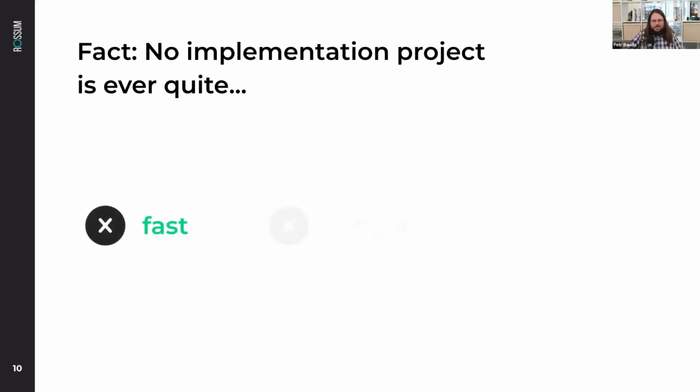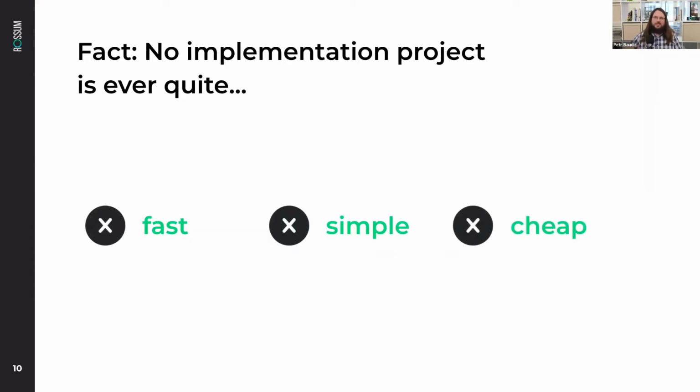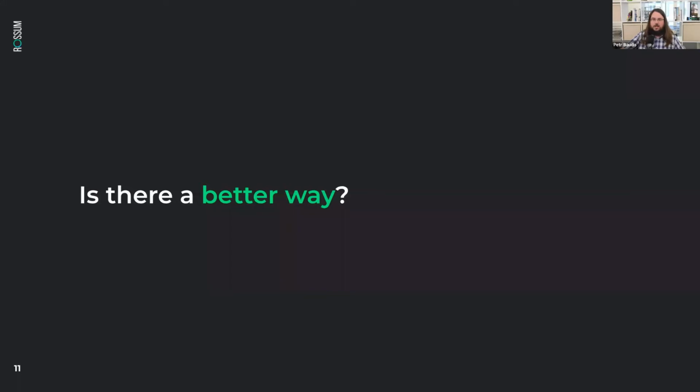No implementation project is quite as simple as we would like, and with as few moving parts and coordination problems as we would like. And no implementation project is ever as cheap as we would like. The costs implied by being not as fast and not as simple, it just implies some costs. And today I'd like to think about whether there is a better way.